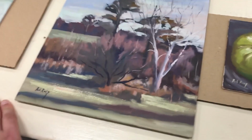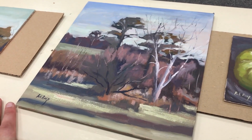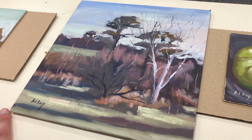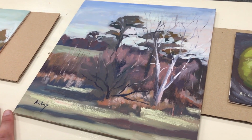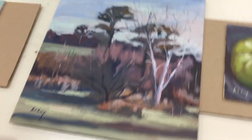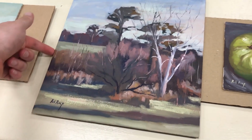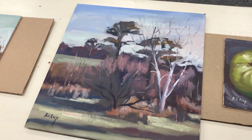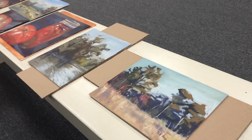So yeah, I'm struggling with trying to create a sense of grand scale within some of these paintings, especially paintings like that. That's a difficult composition to pull off. This one's actually not bad because I do have a very hilly landscape to work with, and we do have some hills around here.